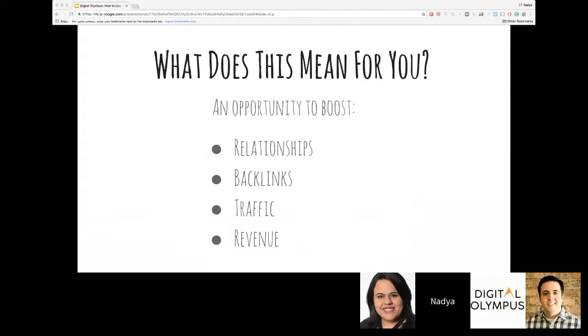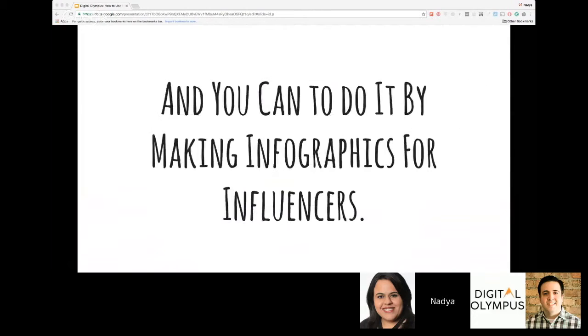And this need for original visual content is the perfect opportunity for you to build relationships with influencers, and as a result, boost backlinks, which will in turn drive up your SEO rankings and eventually lead to an increase in organic traffic. And for you, that means an increase in revenue as well if you can convert that traffic. So the way you can build those connections and backlinks, as I mentioned, are with infographics. And by creating original infographics for influencers specifically, there's a massive potential for higher rankings and these better relationships.